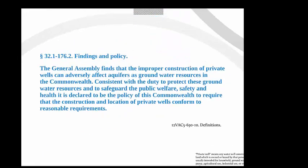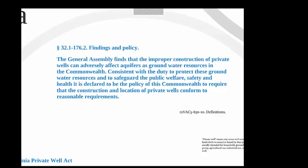So in Virginia, our private wells are governed by the Virginia Private Well Act, which is a part of the Code of Virginia. And geothermal wells fit into the category of private wells in Virginia. The General Assembly has set out the Code of Virginia that covers the construction of private wells and has handed that off to the Board of Health, who has written regulations that cover the construction of private wells. And these are the Virginia Private Well Regulations.